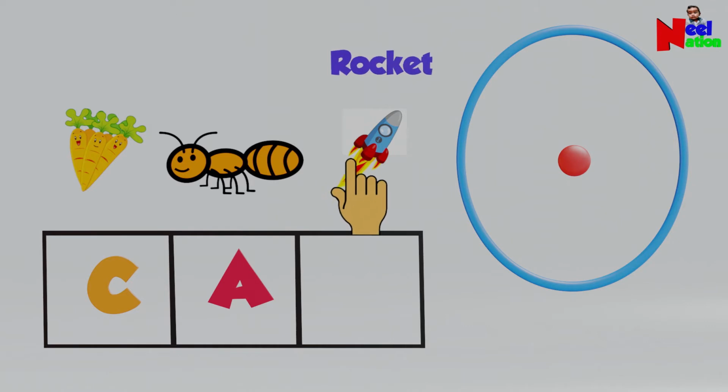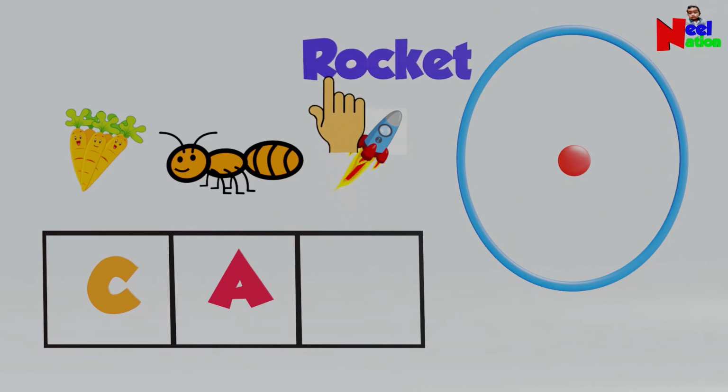This is a rocket. Let's pick the first letter. R. That's awesome.